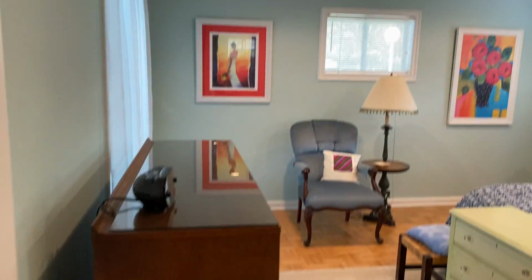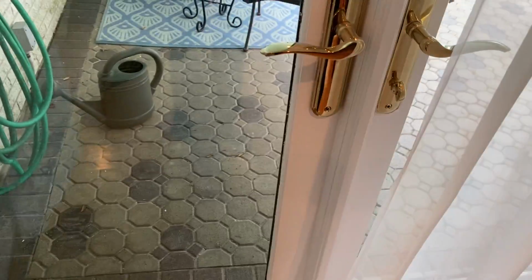Okay, and this is the master. And this ceiling's been done too. And these are newer French doors that lead to the pool.